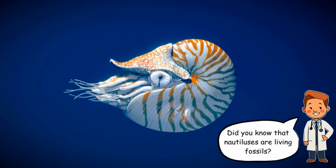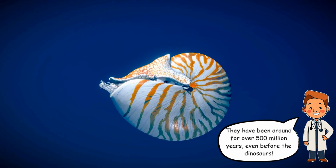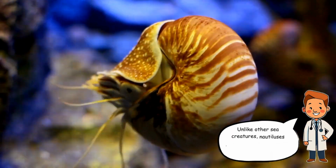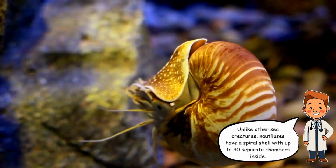Did you know that nautiluses are living fossils? They have been around for over 500 million years, even before the dinosaurs. Unlike other sea creatures, nautiluses have a spiral shell with up to 30 separate chambers inside.